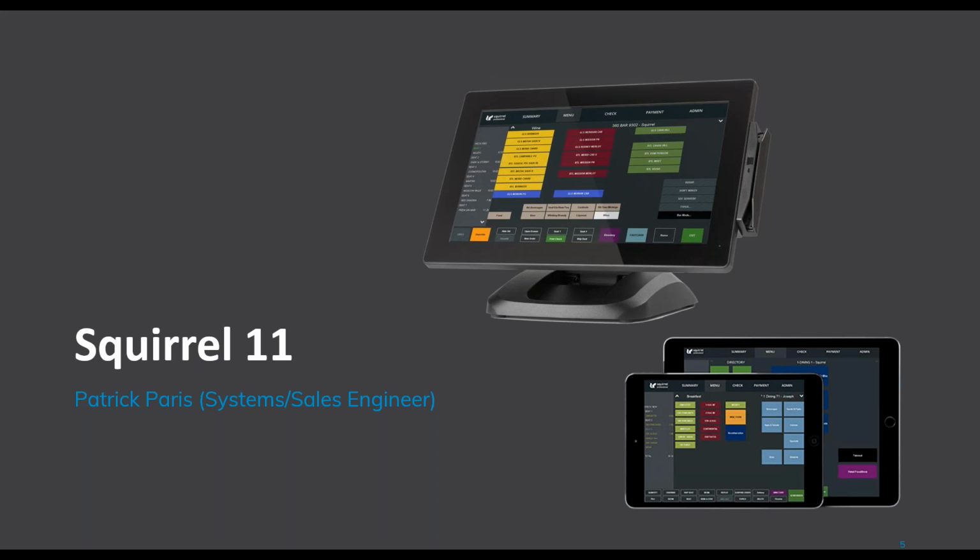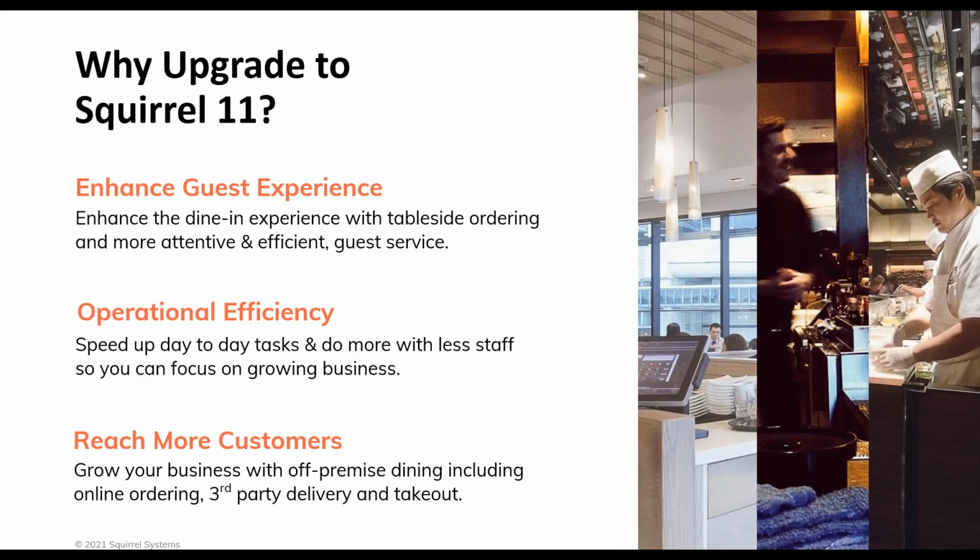We appreciate you spending this time with us to talk about the enhancements and why it's important to look at upgrading your system to Squirrel version 11. We're going to touch on a number of things today. We're going to talk about features that range anywhere from our 6.0 to 11.0 product, depending on which versions of software you're in. A lot of these features are available on the upgrade, and some of them are actually available today. Most people just don't know that they're in there and that they can take advantage of them.